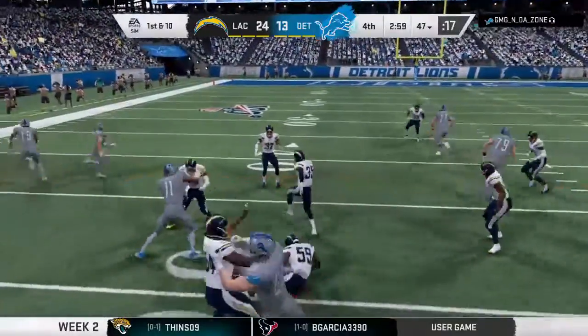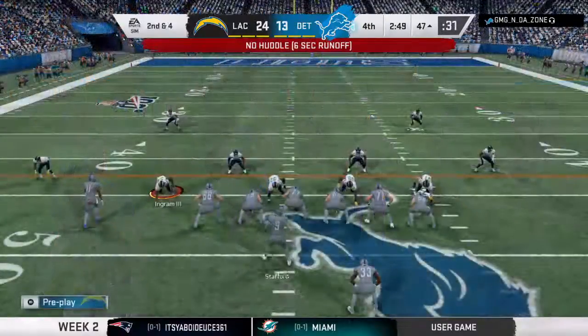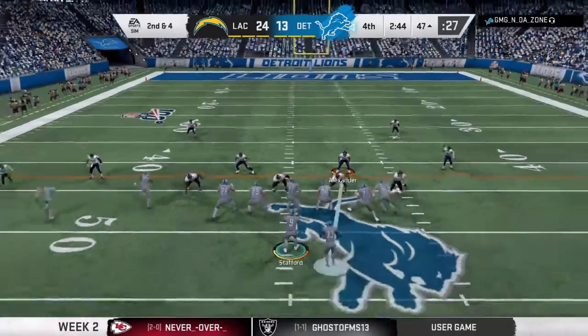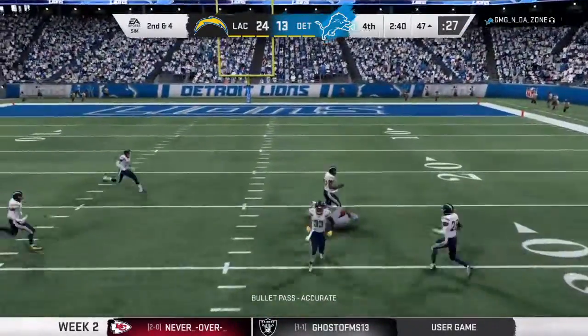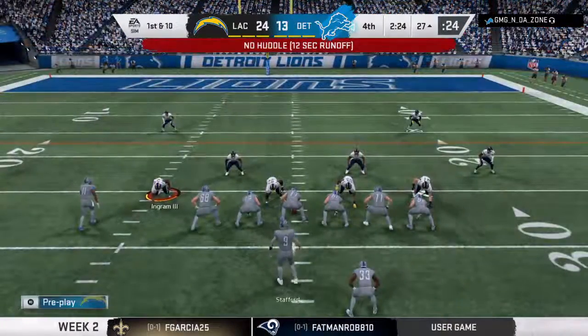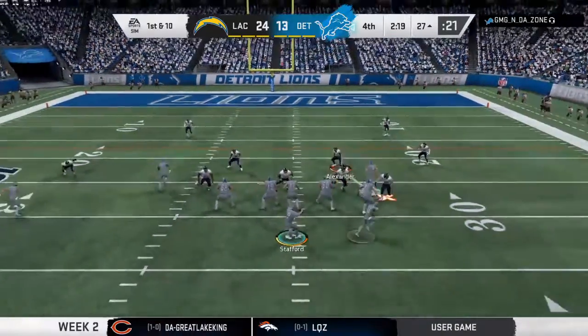They'll run it with Johnson. And he's going to get across midfield and into Charger territory. It's a 6-yard pickup, and it gets him to 2nd and 4. On 2nd down and 4, Stafford got his man, complete over the middle. That's Jones. And he's brought to the ground with another first down at the Chargers' 27-yard line.